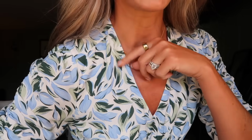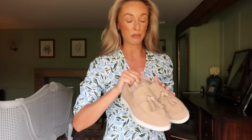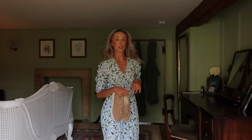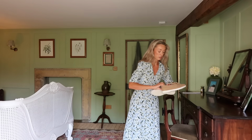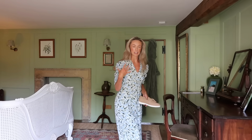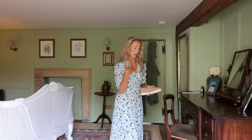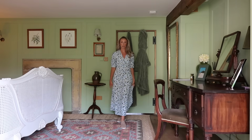I think this blue shade has been the colour that everyone has been in love with this summer, and again I think this length with a beautiful pair of shoes like this is going to be absolutely perfect. This will be a really nice workwear kind of outfit. Great for warm days when maybe you still do need a little bit of extra length and coverage up at the top as well. Oh my gosh, these shoes are just so comfortable.